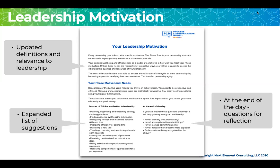And then over here was kind of fun. We added an end-of-the-day section, questions for reflection. I imagined myself getting into bed at night and reflecting on my day. Any leader who is trying to practice self-awareness, mindfulness, maybe doing little things like journaling or whatever, at the end of the day, these are the questions to answer. If I can answer these positively, then I'm managing myself well. If I can't answer them positively, then it's going to be tough.